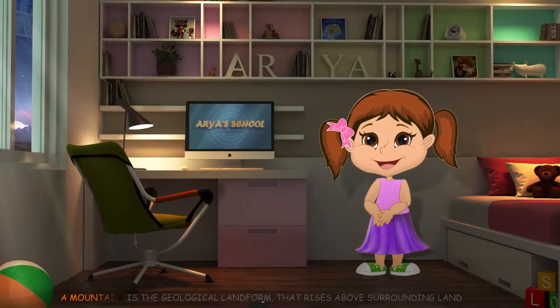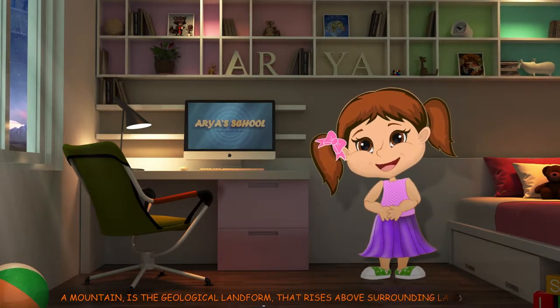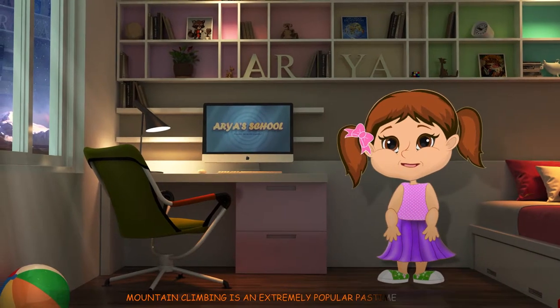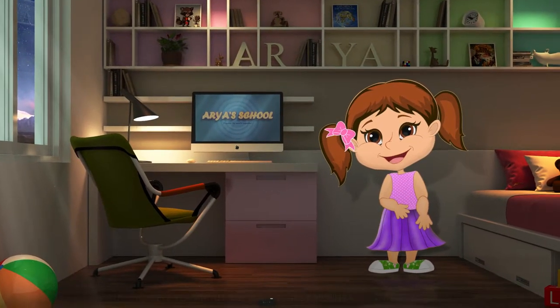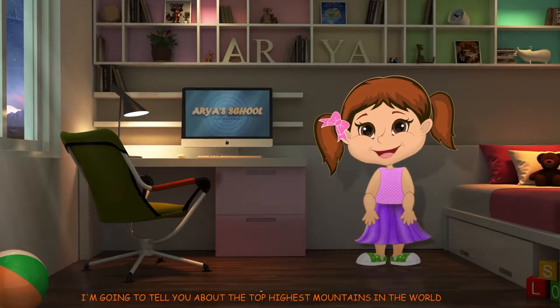A mountain is a geological landform that rises above the surrounding land. Mountain climbing is an extremely popular pastime. Mountains make the world more beautiful and interesting. I'm going to tell you the top 5 highest mountains in the world.